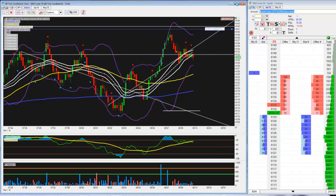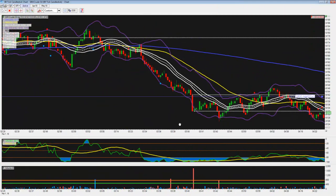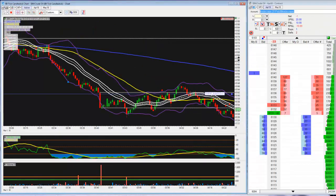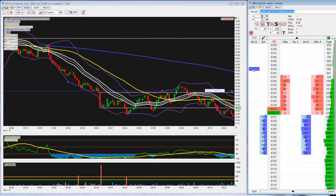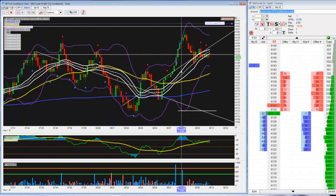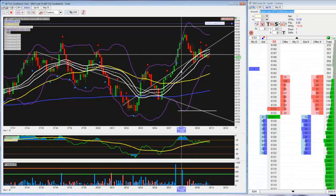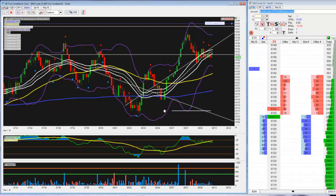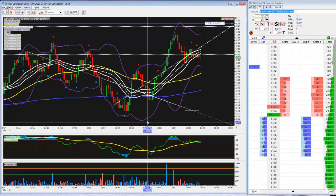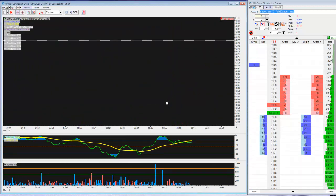This range here coincides with highest red bar volume coming back here. So we need to break above that 42 mark roughly. Call it 43. Pivot is way up here.